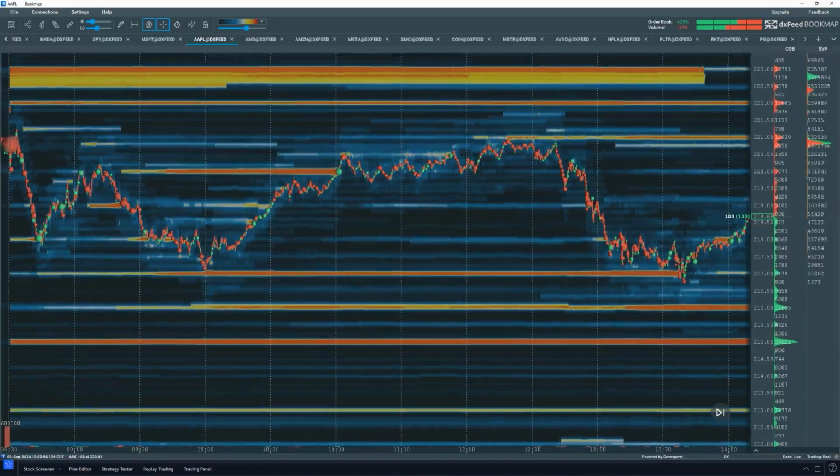If we go to the Bookmap, 217 is pretty major. There was a lot of buyers stacked up there today. They did leave towards the end of day. We'll have to see if maybe they start to come back in there tomorrow. And then 215 is the next major support there. That might be a good target if we see 217 break.